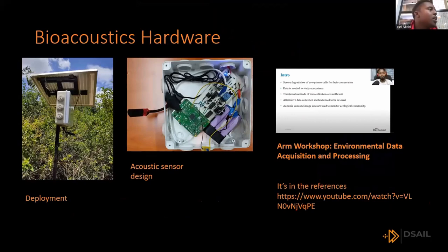The bioacoustics hardware: on the extreme left is a typical deployment we place in the conservancy. There's a mic at the bottom in the casing, and then a solar panel for refilling the power. In the middle is an acoustic sensor. I didn't label it, but the casing with the red tape is the mic. And then the green board is a Raspberry Pi. Then there's the DSAIL power board, in white, and then the battery pack.